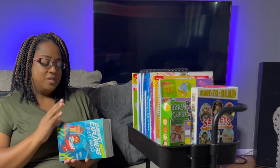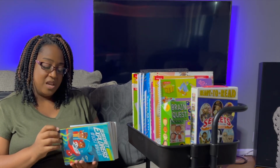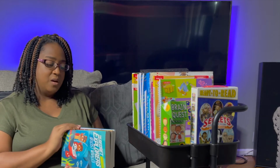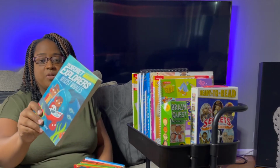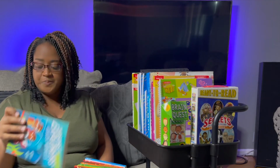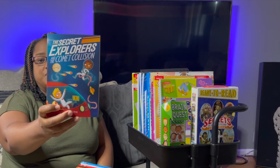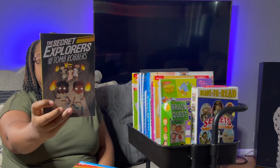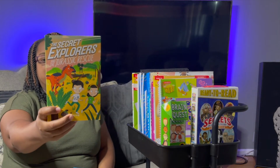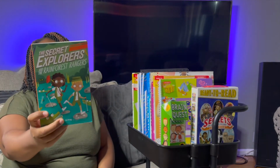So The Secret Explorers, this is by S.J. King through DK. We all love DK, don't we? These are on Amazon also. The first book is The Secret Explorers and the Lost Whales. The second book is Secret Explorers and the Comet Collision. The third book is The Secret Explorers and the Tomb Robbers. The fourth book is The Secret Explorers and the Jurassic Rescue. The fifth book is The Secret Explorers and the Rainbow Rangers.